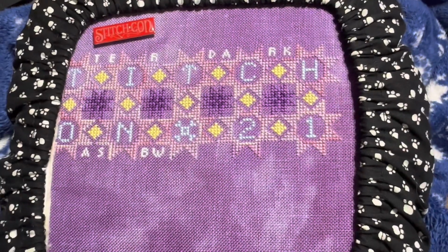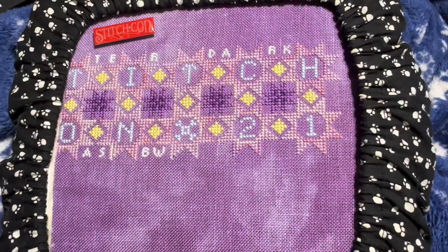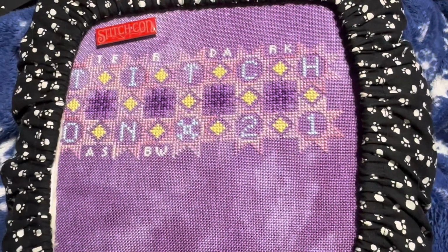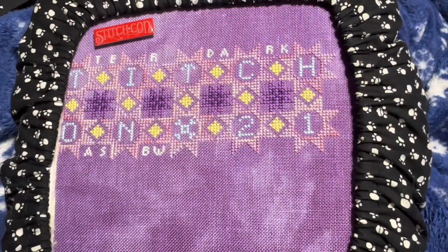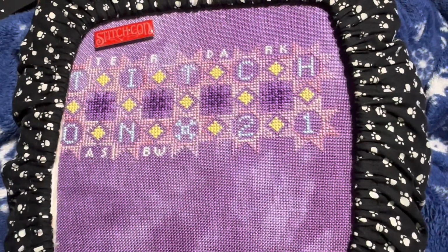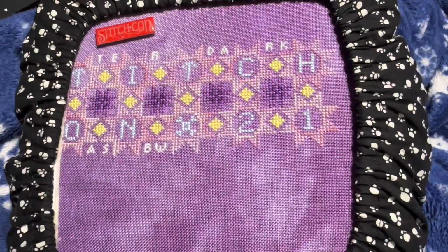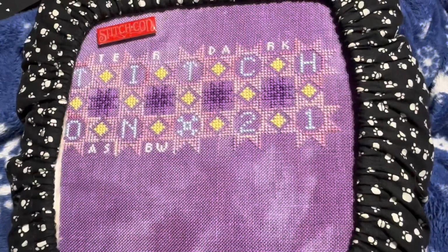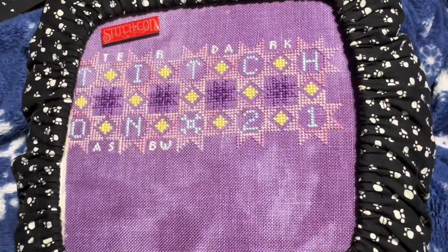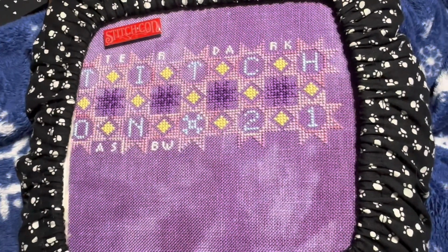Here's how far I got today. I really wanted to get a finish, but that's just not gonna happen. I'm really tired, I'm falling asleep, and I've got to listen to my body and go to sleep. So I'm gonna leave that here. I basically just have 2 more people's initials left to do, and then a border all the way around, just a 1-stitch border all the way around. So I will easily finish this the next time I pick it up, but it's not gonna be tonight.